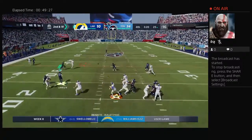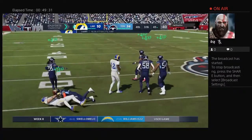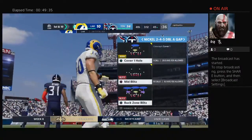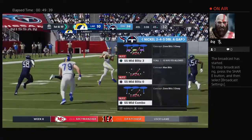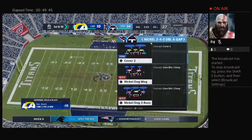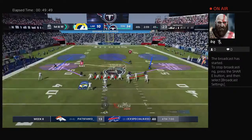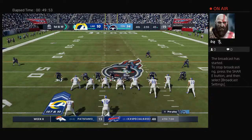Here's Goff. And he comes back with one complete. And they'll get it all the way up about 5 yards shy of midfield. That one a gain of 20 and a 1st down. So signs of life in what's been a dormant offense in this 2nd half. Here's 1st and 10.